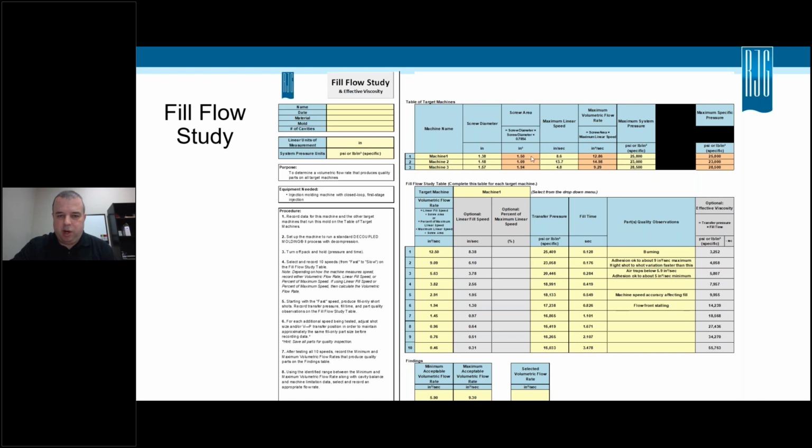So this gives you your screw area, the maximum linear speed of the molding machine, and with that information, it can figure out the maximum volumetric flow rate, because we're trying to normalize the data, trying to make sure all machines can push that same volumetric rate, as that might change as the screw diameters change. And then the maximum system pressure of the 3 machines.